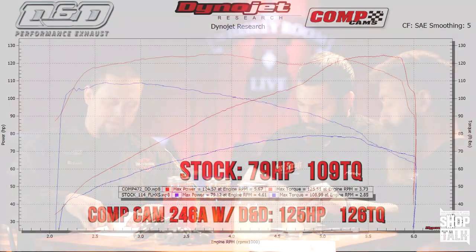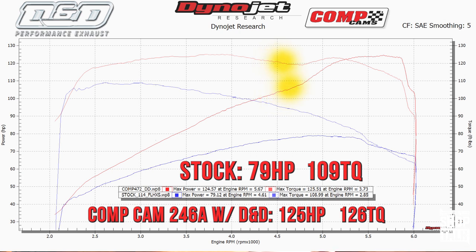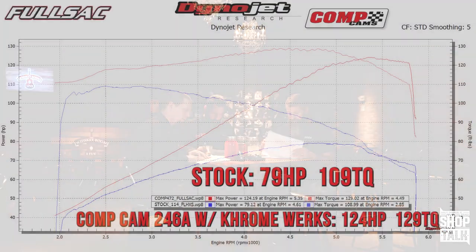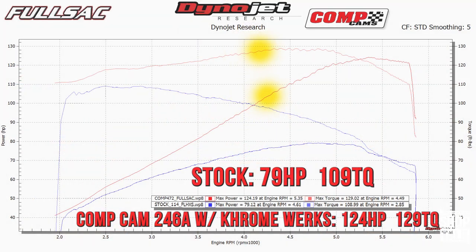This is one of those times we said that one pipe actually did better than the other pipe. And you can see that squeeze on the D&D chart right there at about 4,500 RPMs. Absolutely, and then the cam just spools itself out. Well, the D&D starts to fall off on torque at 4,000 RPMs in all reality. Right, because if you look at the Chromeworks at 4,000, that thing's still taking off like a rocket. That's when it picks up. Yeah, between 4,000 and 5,000 RPMs is where the Chromeworks just destroys that setup with the D&D.